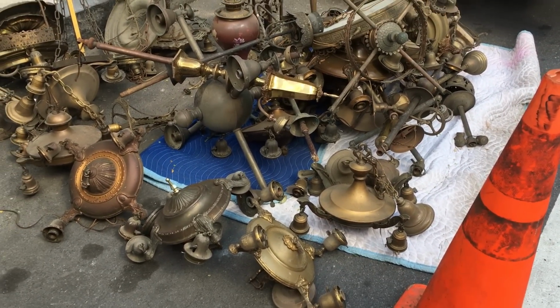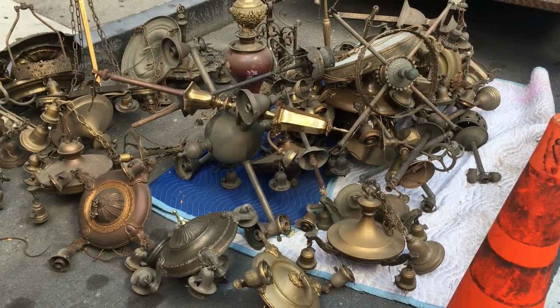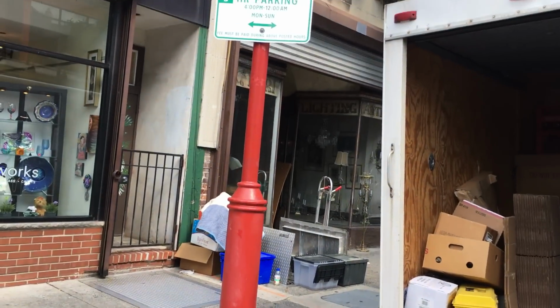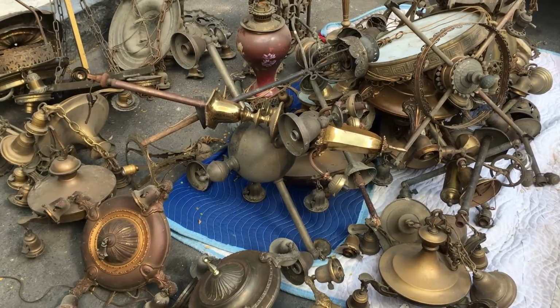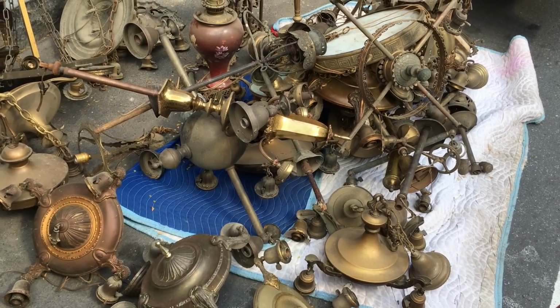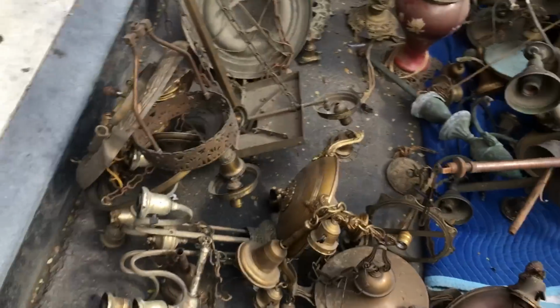Look at all of these light fixtures. No, sadly, they're not in the trash. They're actually going into an antique lighting store right there. But, oh my goodness. I not only have detached retina, but I also have, oh my word.